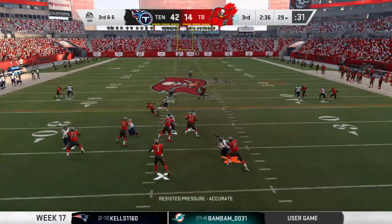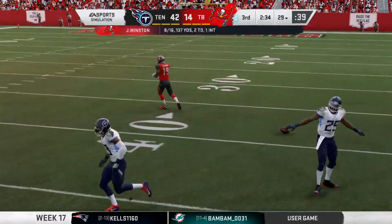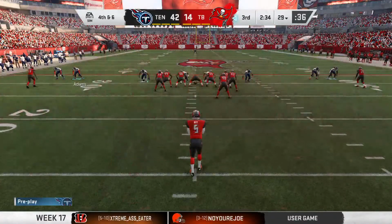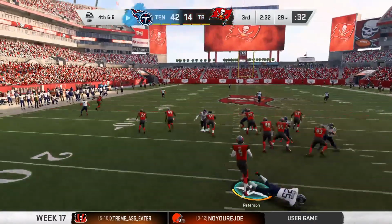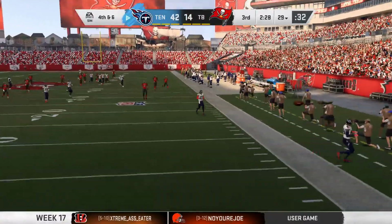From the gun, Winston. And that is incomplete. It's always a goal, and it's really nice defensively when you can rally to the football and make sure there's enough contact to force an incompletion. Force an incompletion and force another punt. That one sails out of bounds.